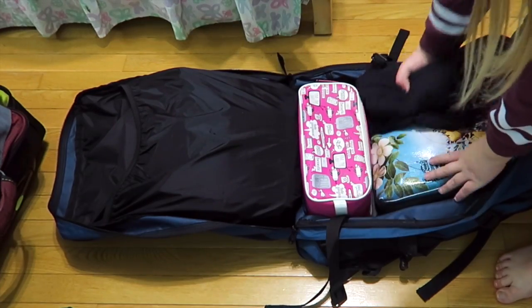In this stretchy pouch in here, I will be putting my laptop and charger. Since I'm staying overnight in San Diego before I get on the ship, I'll probably put my outfit, my change of clothes, in here. My makeup bag's going at the bottom. This is my makeup bag. It was sent to me by Benefit a couple years ago. Love you guys. And it fits everything. My brushes are in here too.